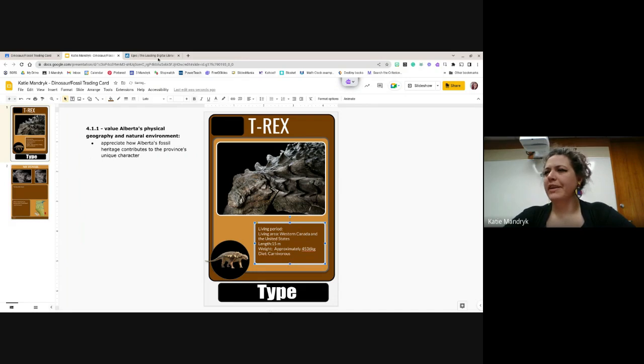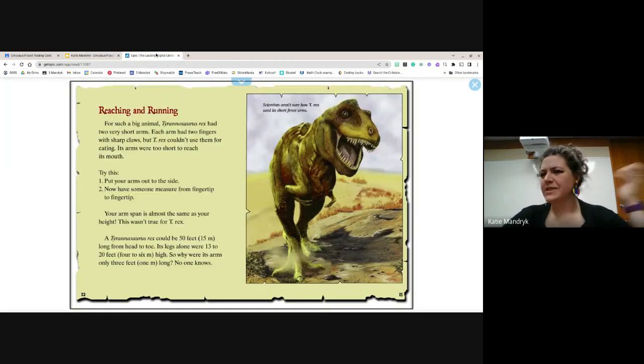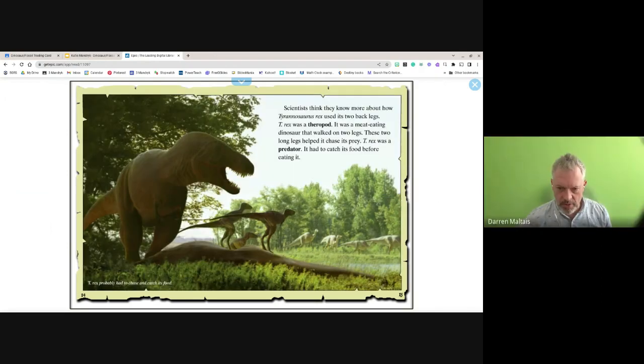Awesome. Living period. I haven't found that yet, but that's okay because I know that there's more pages to come, and if not, there's other resources, right? Looking for those fun words that talk about Cretaceous, Jurassic. Ooh, it's a theropod.